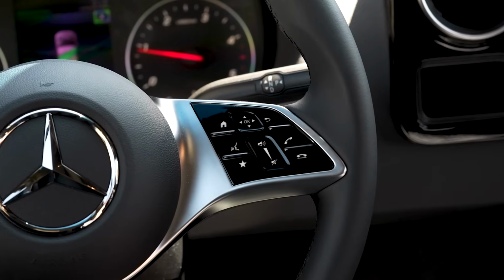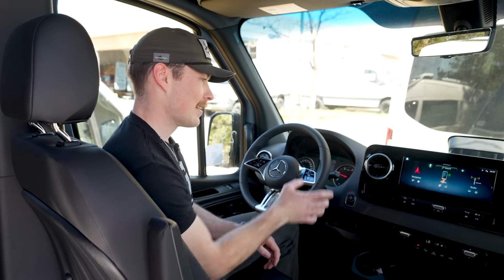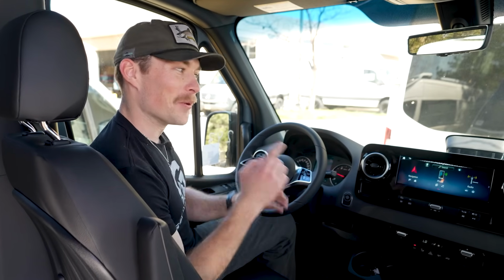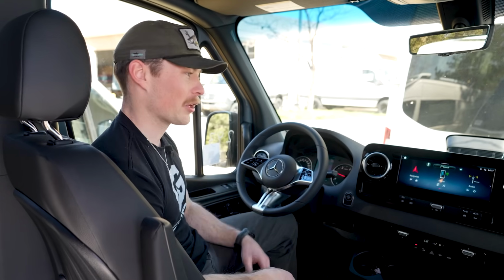Moving over to the right side of the steering wheel, we've got the three top controls for the center screen. And then below that, we've got some volume controls and then this nice little fancy button that lets you pull up Mercedes, the voice assistant, and she can do small things similar to Siri. And it works really well. It's really good at picking up your voice.